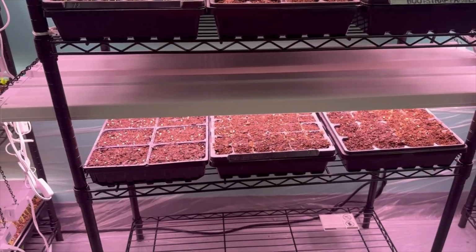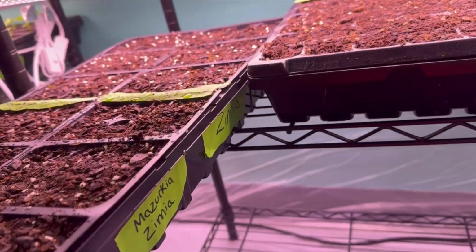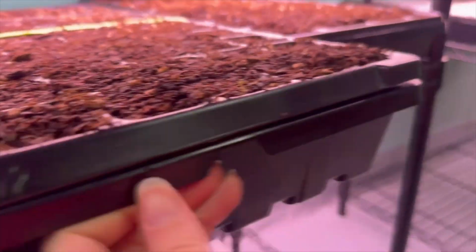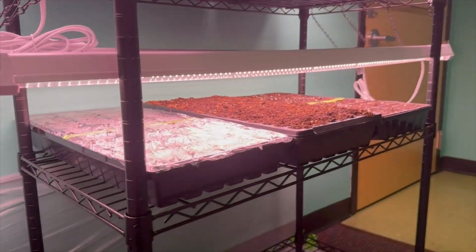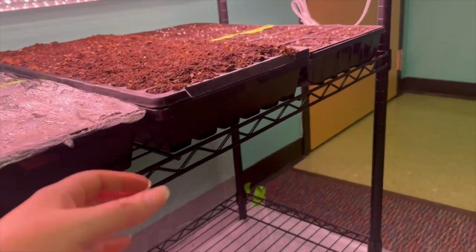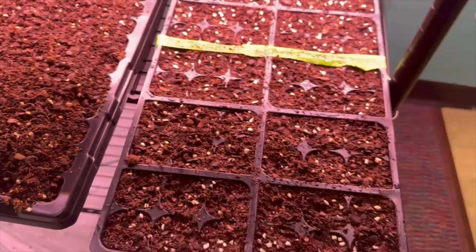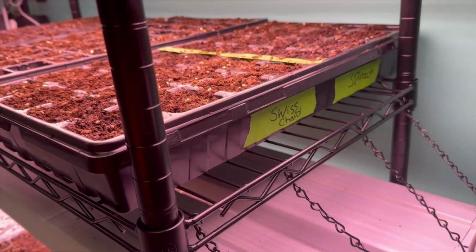These three trays were started last night. They are zinnias, gomphrena, and marigold. And then both of these racks here were started last night as well. These are more tomatoes. This is a tray of beets. And this is a tray of celosia. Up here we have Swiss chard and spinach.